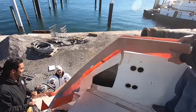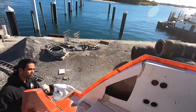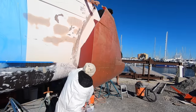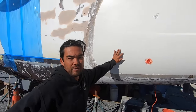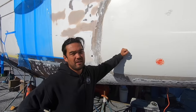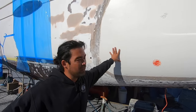Oh shit. Not amazing. Okay, guys, here we go. Not quite the result we were looking for. You know, the structure is there, it's super strong. The glass work is excellent. We've got more than enough glass there.